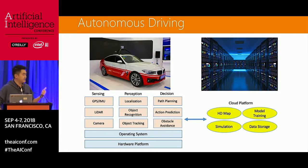First of all, how do you sense? How do you grab data from the environment? What kind of sensors do you use? GPS IMU, that's what you use to get the location of the vehicle. LiDAR, you can create a map with LiDAR, you can do perception with LiDAR and so on. And then you have camera, of course. Camera, you can do a lot of perception tasks.